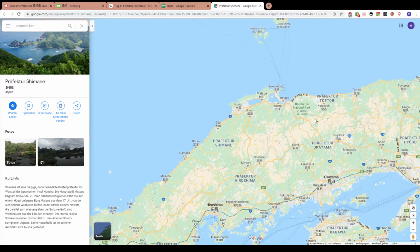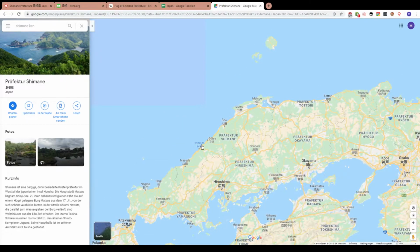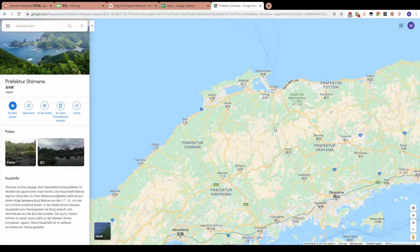There used to be a border change in 1881 where a portion of today's Tottori prefecture was actually separated from Shimane. So Tottori got more land from Shimane because I think it was called the Hamada province.